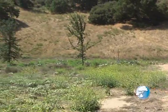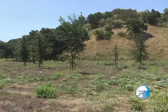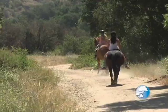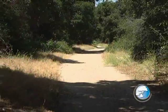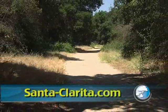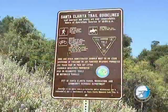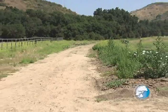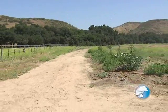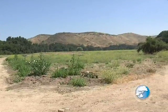What other kind of uses are out here? Well, it's a very unique area in that it has a lot of different types of trails. We have one trail that's five foot in width that is a very easy trail that you can walk. It meanders under the heritage oaks in Fox's Canyon. And then we have some extreme trails up to 22% grade, where if you're training for a major hike, you could come out here and hike these big trails up and down. So it ranges from real easy to very difficult.